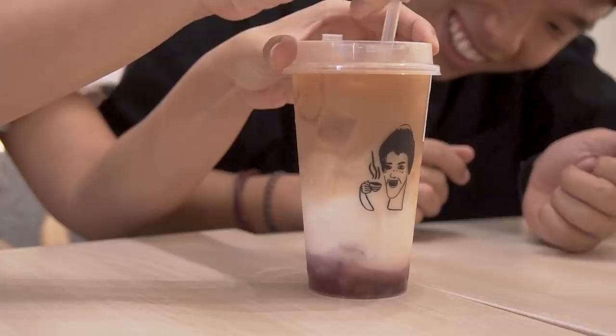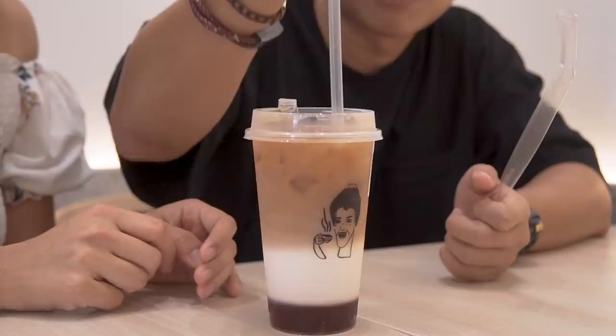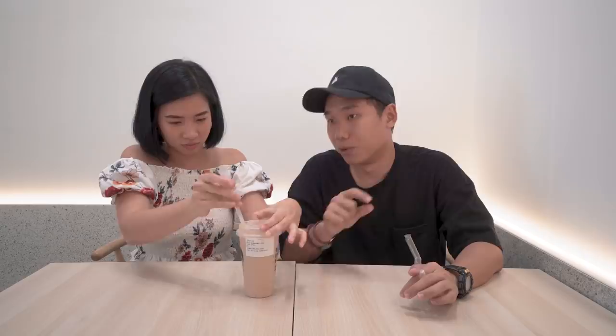But just now, based on what we observed, the top seems to be the tea portion, followed by a layer of what I would assume is milk, and then below is the rose syrup. With the rose syrup and the tea mixed with the sugar, there's definitely a bit of sweetness, but the sweetness is paired with the fragrance that comes from the rose syrup.